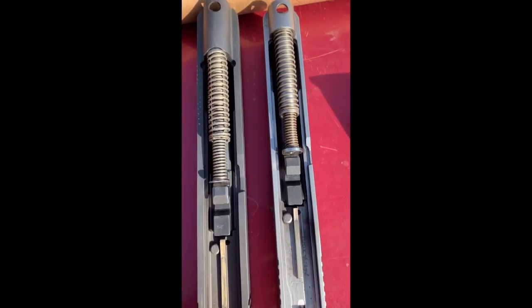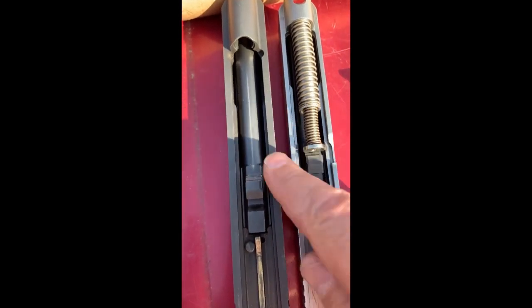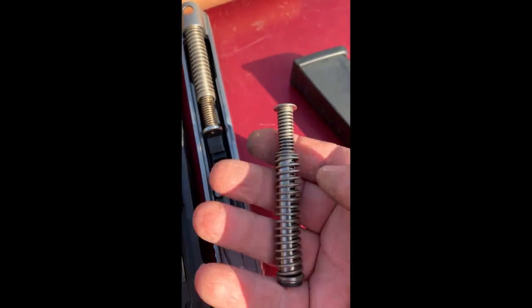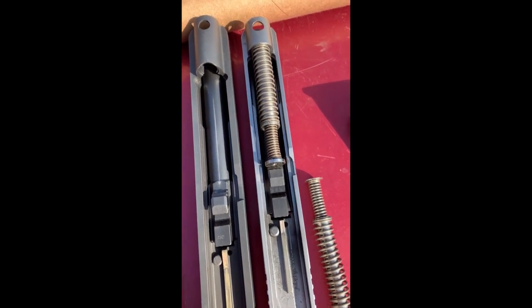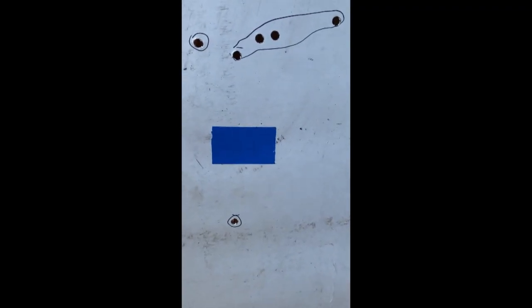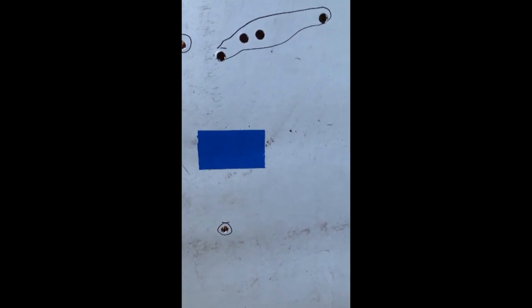All right, guys, so here's Bob's theory. We've got this spring here, which is rubbing heavily on this barrel. So Bob's theory is, if there's a possibility that this spring is faulty, we'll find out when I put this one in and see if that could possibly be the cause of the accuracy issue. Great call, Super Trucker Bobo. Now I'm only about four and a half inches high. That spring did make a difference.